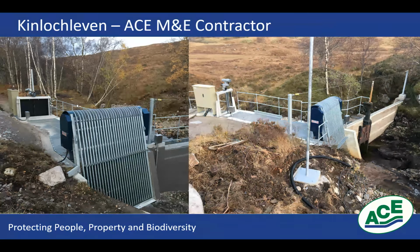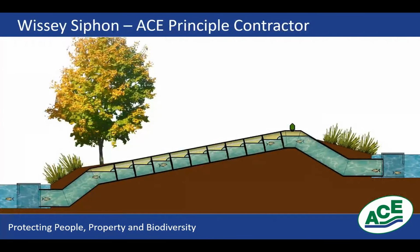It seems to be running absolutely beautifully. We've got a very happy customer up there at Kinloch Leven Hydro. So ACE can also act, as you've seen from the River Tyne, as full principal contractor for some larger projects as well.